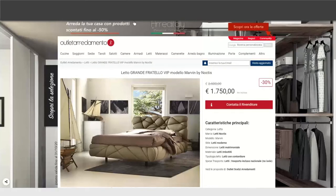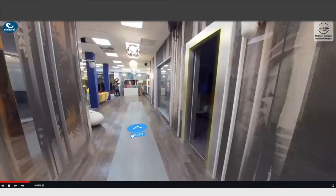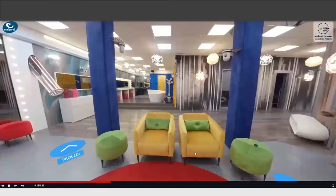This technology gives us this chance. When you're watching a show, or a TV, or any advertisement, and you like a product, just by clicking on it you can go to the website where you can buy it or get more information about it. So it's a very, very interesting and innovative way for product placement.